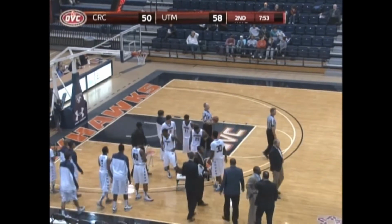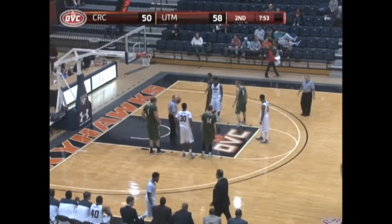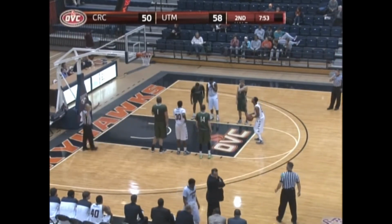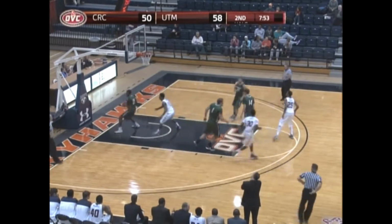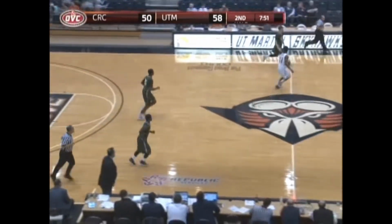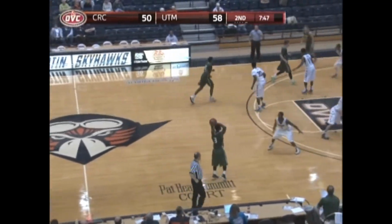58-50, media timeout with 7 minutes, 53 seconds. Hawks 22 of 57, 39%. They're 19 of 48 at 40%. From the three-point line, we're 3 of 15 as the Skyhawks missed the free throw there. And they are 4 of 14 from three-point range. Tom, from the line now, UT Martin 11 of 16.